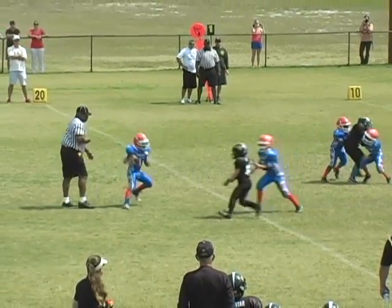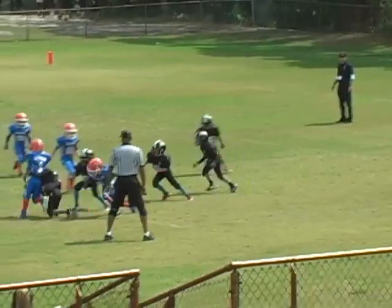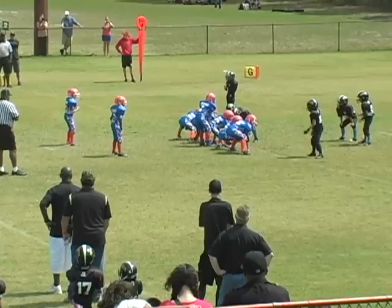First and 10 for the Gators. Number 1 dropping back to pass. He looks like he's going to tuck it and run along the right side, and he gains a couple yards. Nice to see.